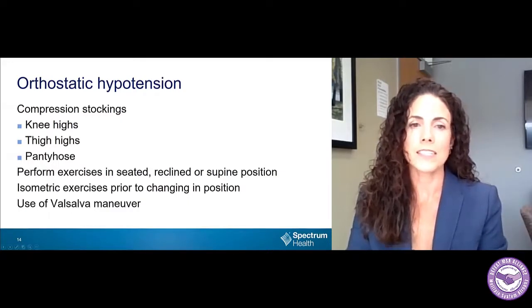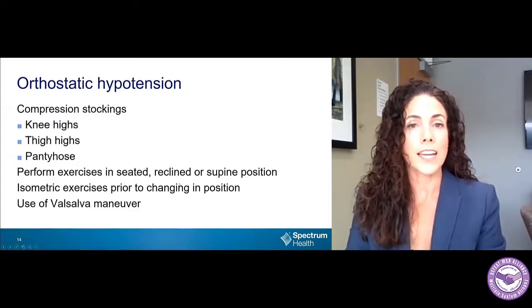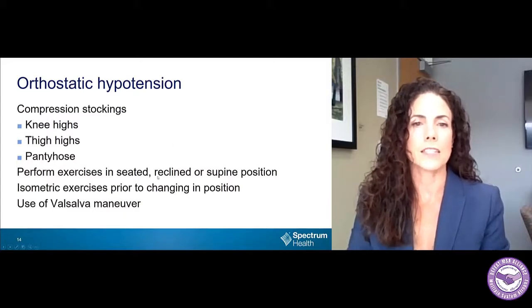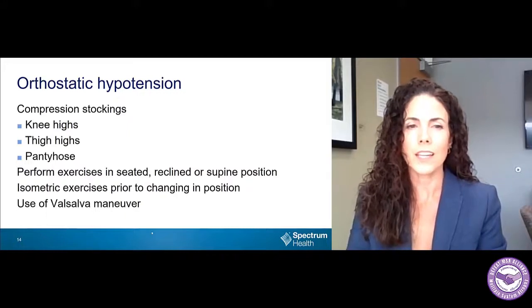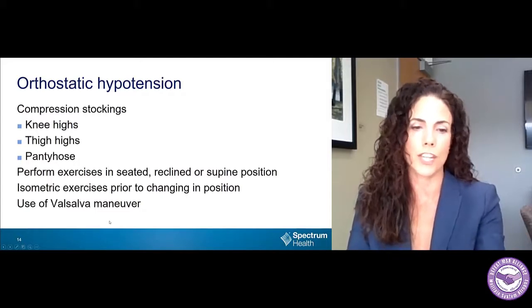Performing these exercises in a seated position, reclined, or even in a supine position can be done, particularly with the LSVT program, and cycling can be done not just on a stationary bike, but moving more toward a reclined or recumbent bike can be done. We can do isometric exercises prior to changing position. Isometric exercises tend to increase the blood pressure, so doing those prior to changing position can also be helpful. And use of the Valsalva maneuver can also help increase that blood pressure prior to changing positions.